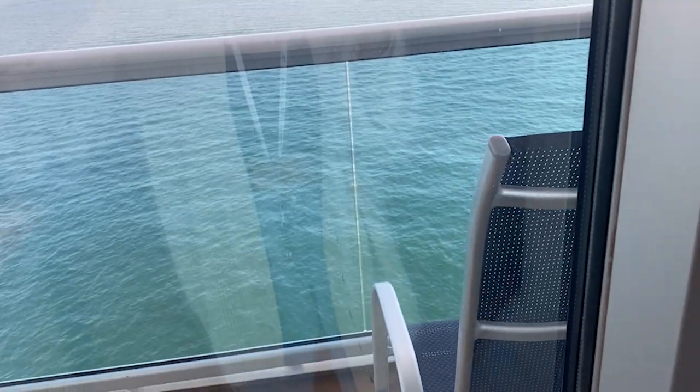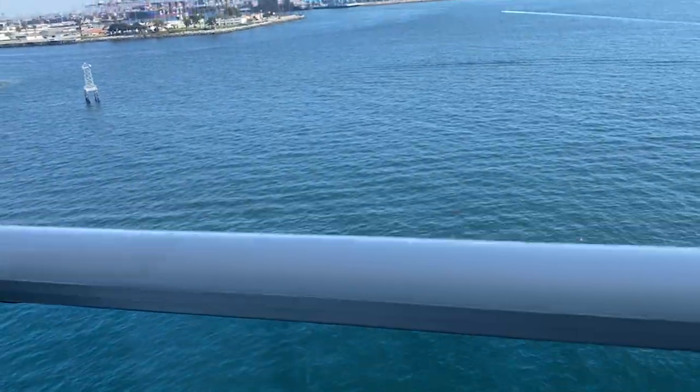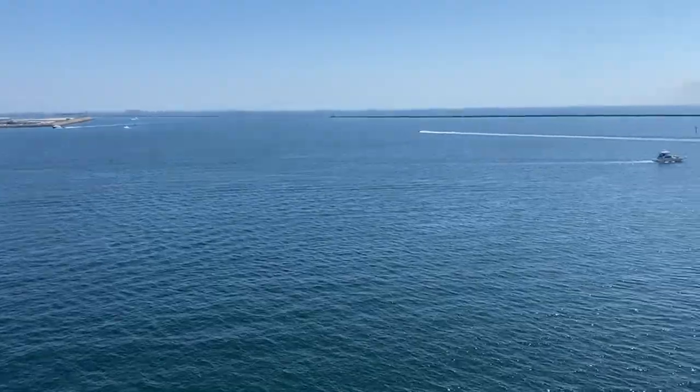We got a balcony view and we're getting ready to set sail to the Mexican Riviera, making 3 stops. Back to the Lido deck for the sail away.